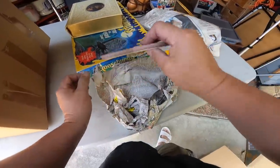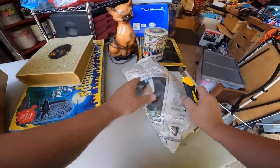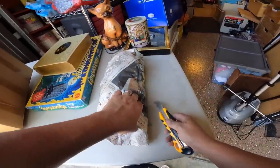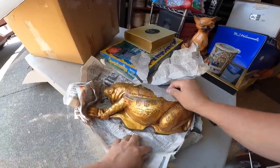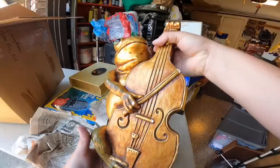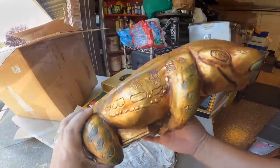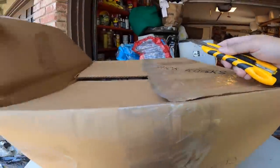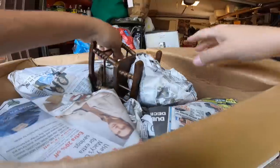World's Greatest Mom. All right, congrats. There's a lot of moms in the running for that, so if they gave the award to her, then she must be really good. What is this? Oh, it is a frog playing the banjo. Or a violin. And it's got a broken piece right here. Dang. Okay, next box, and this one says Nicky Neck. Let's see what we got. Okay, starting out, we got a little chair.